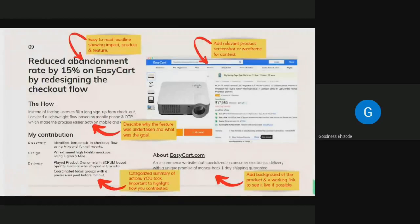All right. Overall, the idea is to show your how, your what. Your what is your headline. Your how, which is what did you guys do and what was your contribution, right? And your why.